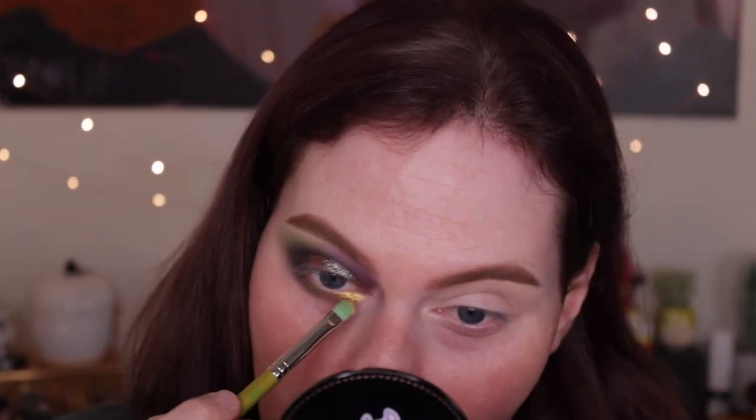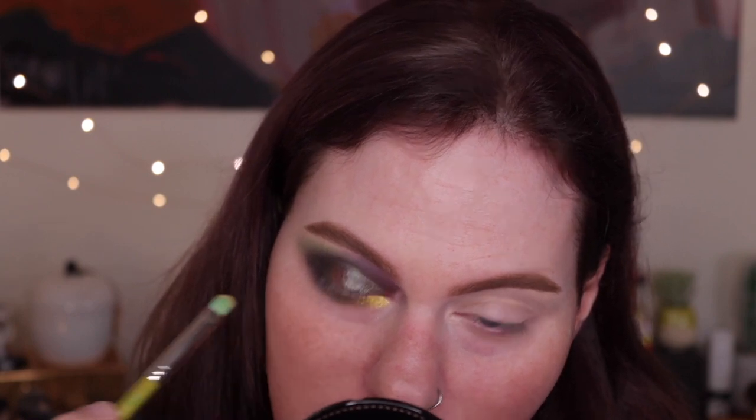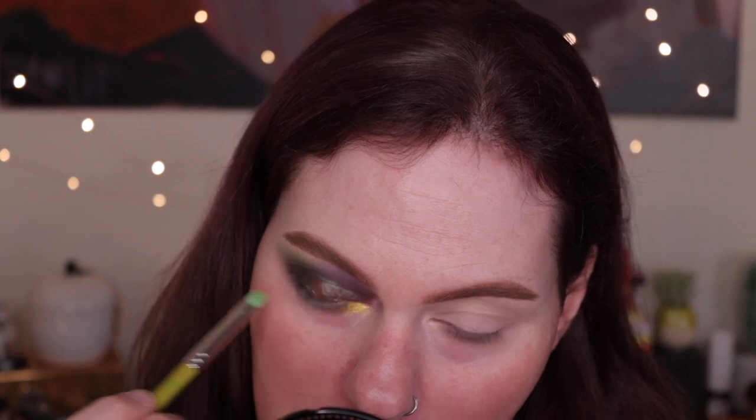Pigmented. I am just applying this to the inner portion of my lower lash line. The pigment on that just goes on and on. And then I want to add an inner corner highlight. So with a teeny, teeny, tiny brush, this one is by Makeup Academy Professional, and it is a 315 brush, I am going to be going into the shade Fire Butts right here. And I'm going to apply that to the inner corner.